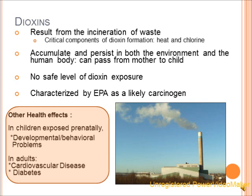They accumulate and persist in both the environment and the human body. And that's important because if a mother is exposed, she can pass it to her child through her breast milk and just through nutrient transport while she is pregnant. Similar to arsenic, there is no safe level of dioxin exposure, and it is characterized by the United States Environmental Protection Agency as a likely carcinogen.